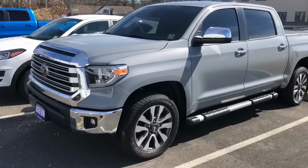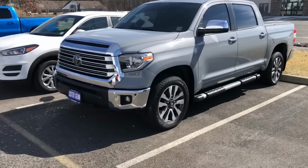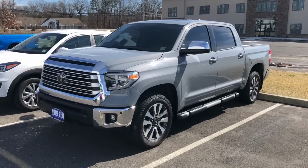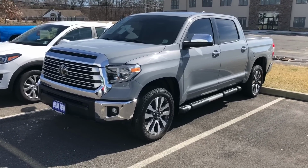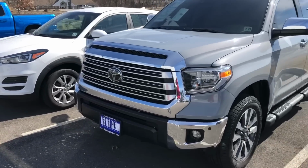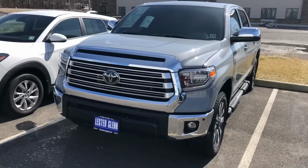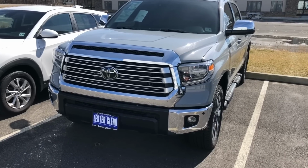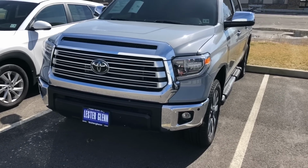Look at this thing. So when people say the old generation looks outdated, I just don't get it, because just looking at this right now, and I don't know if the camera will do it justice, I'm sure it will. This thing's gorgeous. LED headlights, LED fog lights. This is the Limited grille, obviously, but it has that black surround in it now that they changed in 2018. Love that a lot more than what they used to offer.